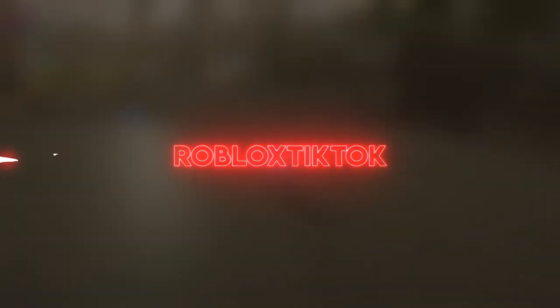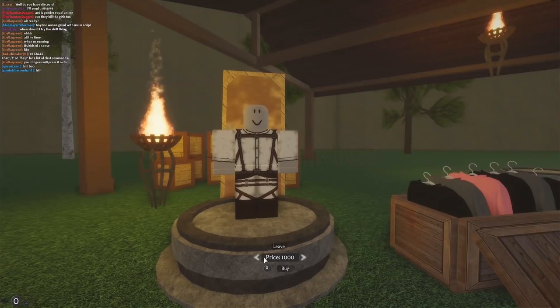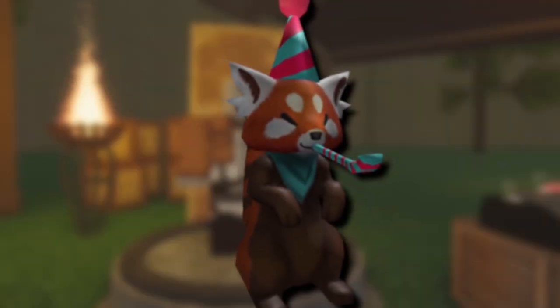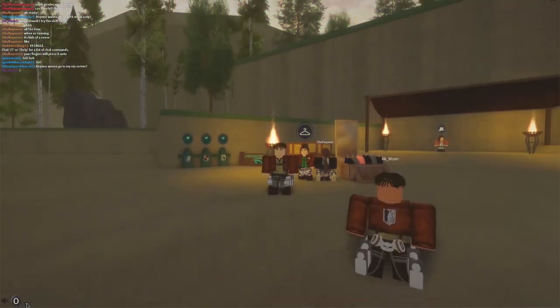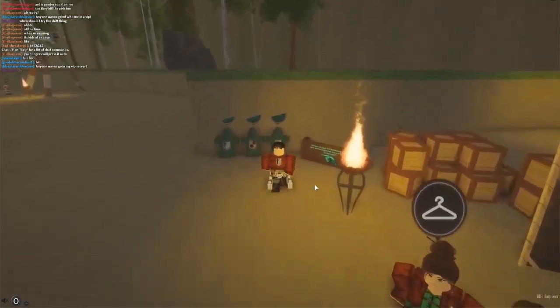Number 6, Roblox TikTok. You can redeem this code for a red panda party pet. A red panda party pet is a shoulder accessory that was published into the avatar shop by Roblox on December 8th, 2020. It was created to celebrate Roblox's newest social channel, TikTok.